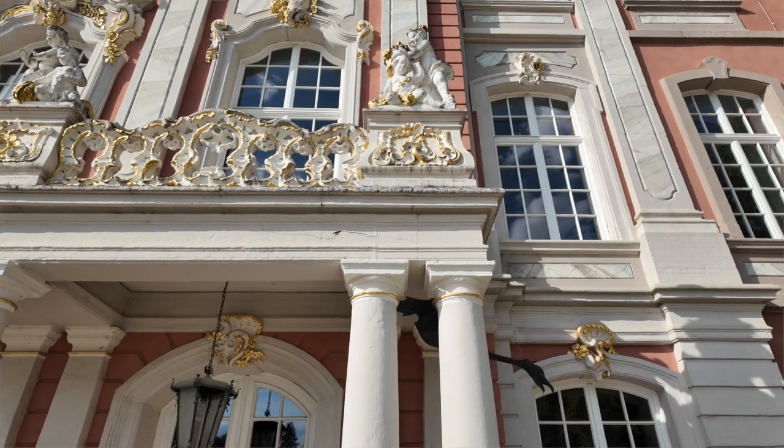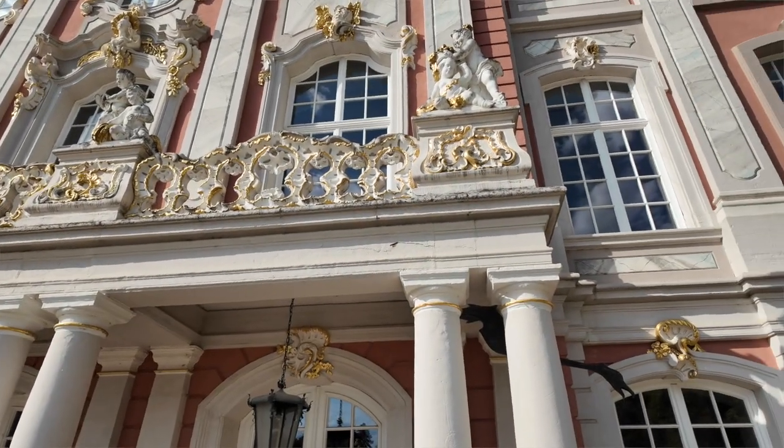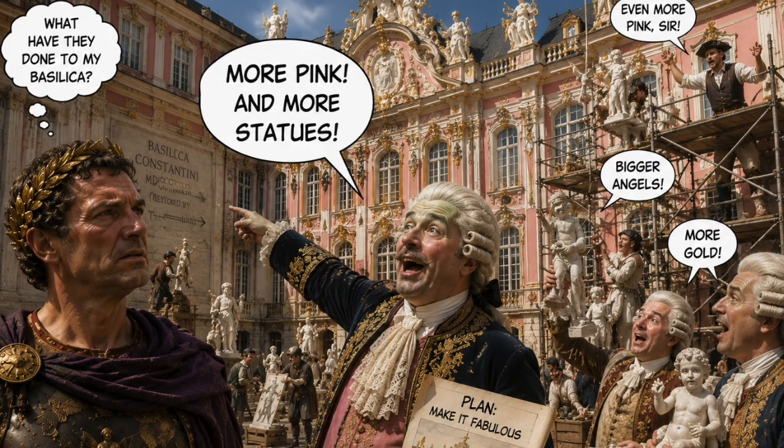So standing right here, you can actually see Trier's history stacked on top of itself. Roman Empire, medieval archbishops, the Holy Roman Empire, and then the explosion of Baroque architecture. Honestly, it's one of the strangest architectural pairings in Trier. Constantine's giant brick power statement sitting right next to something that looks like it was designed by someone who thought, you know what, this needs more pink and more statues. And now we're going to keep moving because Trier still has a lot more Roman history waiting for us.